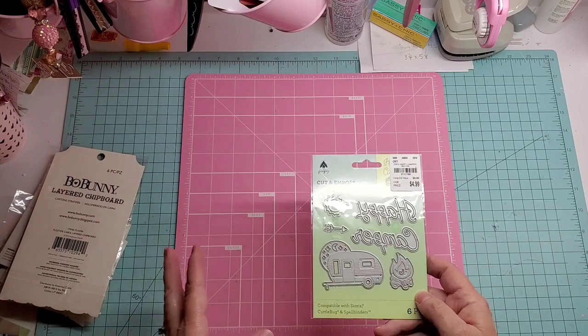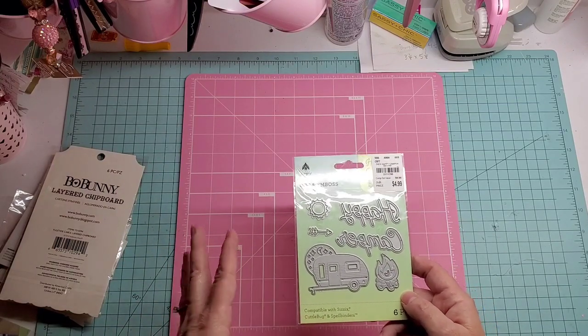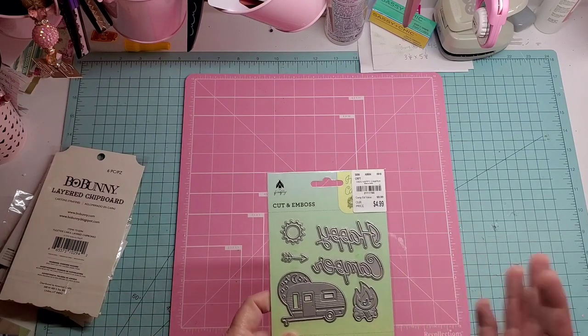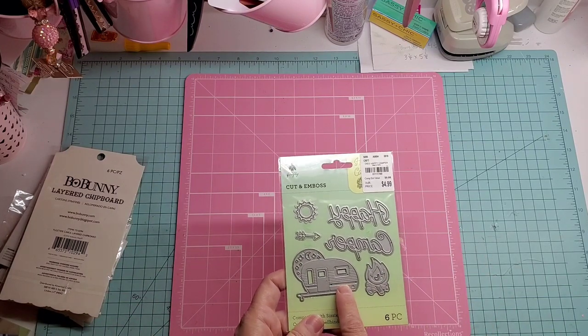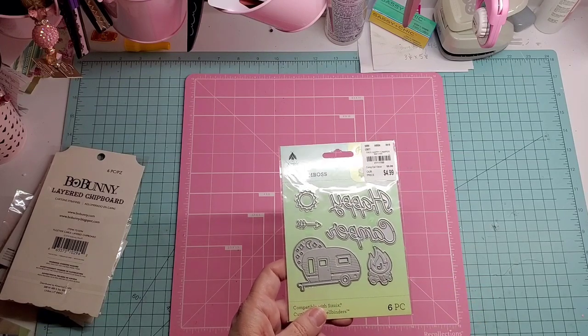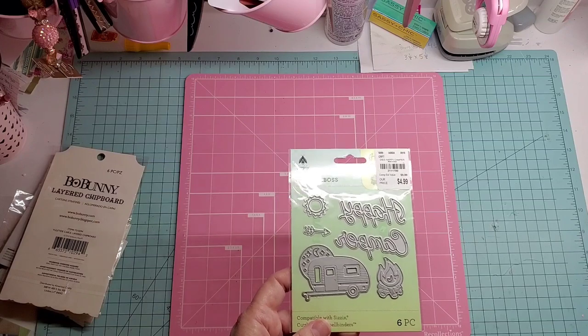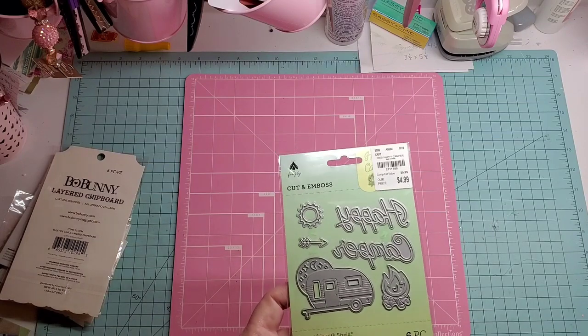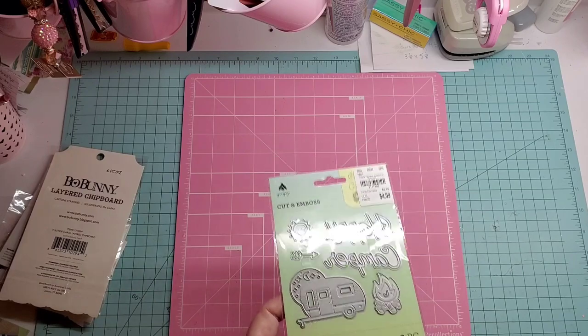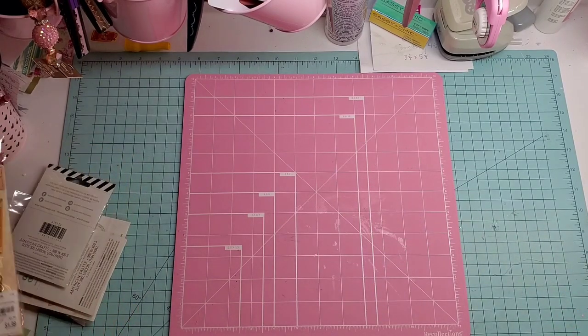Got this Sizzix cut for my Sizzix. Didn't say that right. For cutting and embossing. It has a travel trailer, campfire. It says happy camper. Love that. We happen to have a travel trailer that we use in the summertime. And also the fall. So wanted that one.